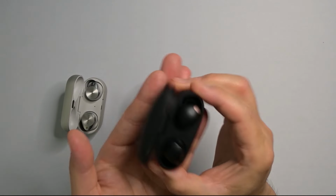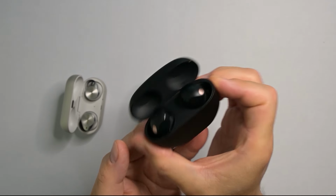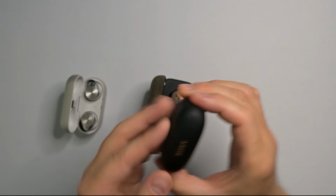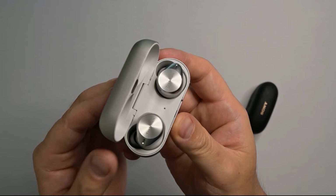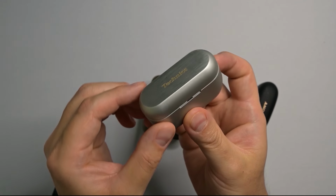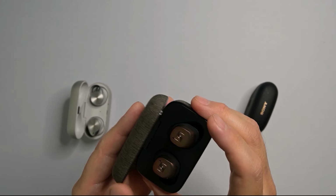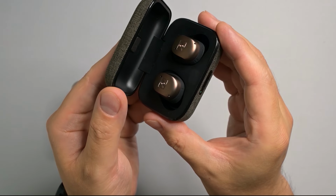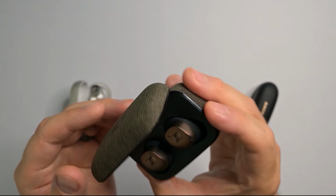In this video, we're going to compare 3 of the most premium earbuds on the market right now. We have the Sony WF-1000XM5s. I have the black version here. Next up, we have the Technics AZ80. This is the silver version here. And last but not least, the Sennheiser Momentum 4s. I have the copper version here.